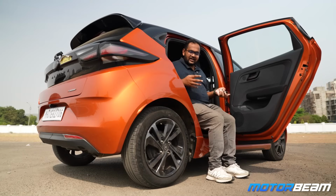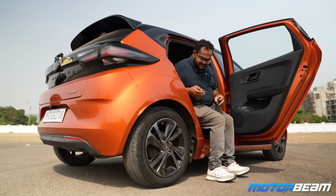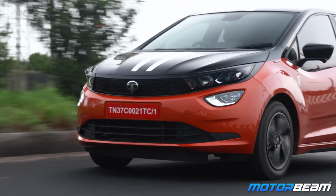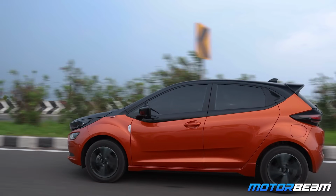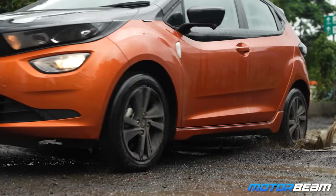The suspension comfort of the Tata Altroz is just next level. Just look at this. It is soft, but it is not too soft. Even for the racer, the damping has been set in such a way that there's enough steering feedback while the suspension takes in a lot of bumps. This is by far the best suspension setup in this category of cars.